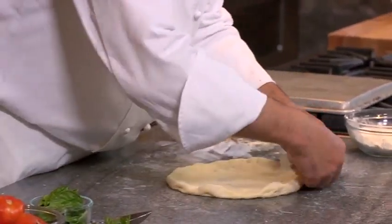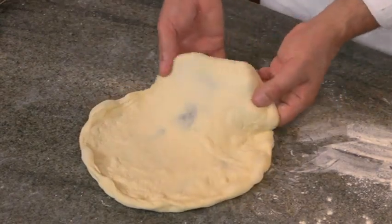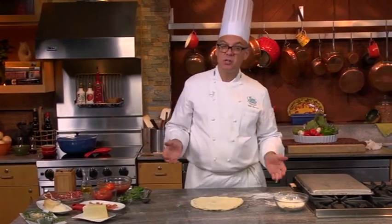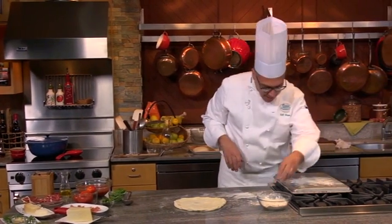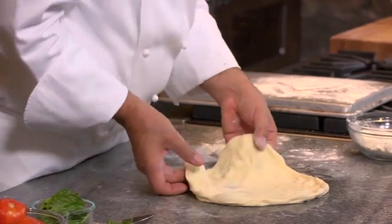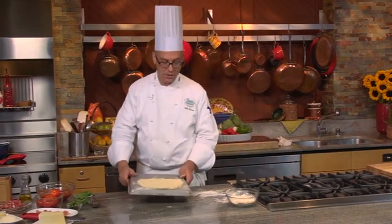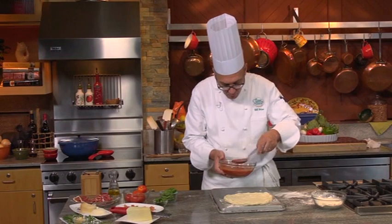This is an individual pizza size. So I'm expecting that this will be probably around 9, 10 inches, something like that. And I think we're just about there now. So I'm going to transfer it over to the back of a pan, but not before I put some flour on here, because I want this dough to slide easily off this pan. And you can see right now it slides.